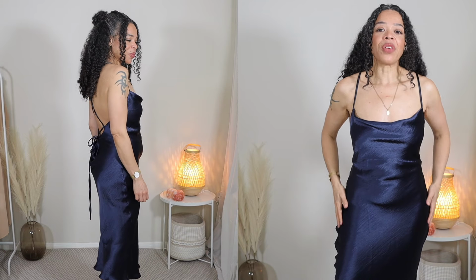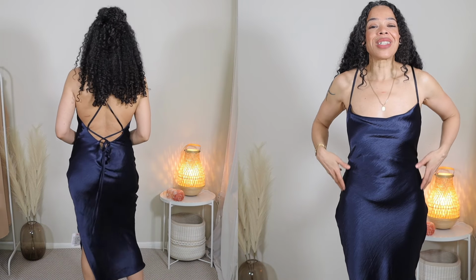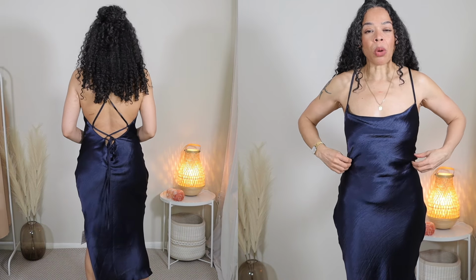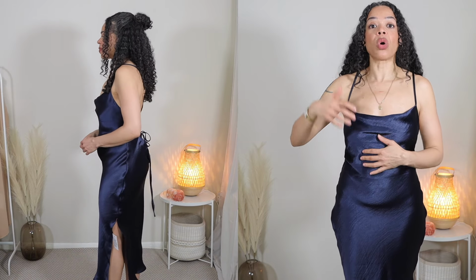I don't particularly find myself feeling comfortable with this dress. I also don't feel like the fit is okay. I feel like there is a lot of fabric here on the sides. As you can see, it's not sitting on my body properly. I don't know if this dress is supposed to be for someone who's a lot taller and with a longer torso, but on me, I just feel like it's not sitting properly.